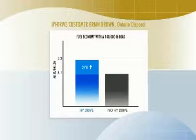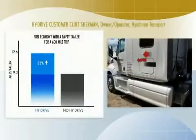Brian Brown says 140,000 pound loads use a lot of fuel. With HyDrive, our fuel usage went from about 4.1 miles per gallon to over 5.2. That's a 27% improvement.